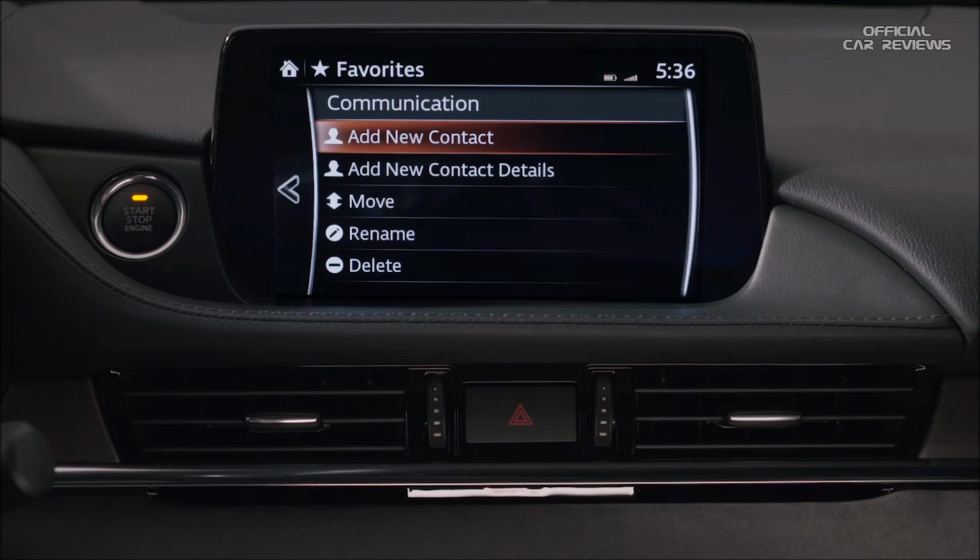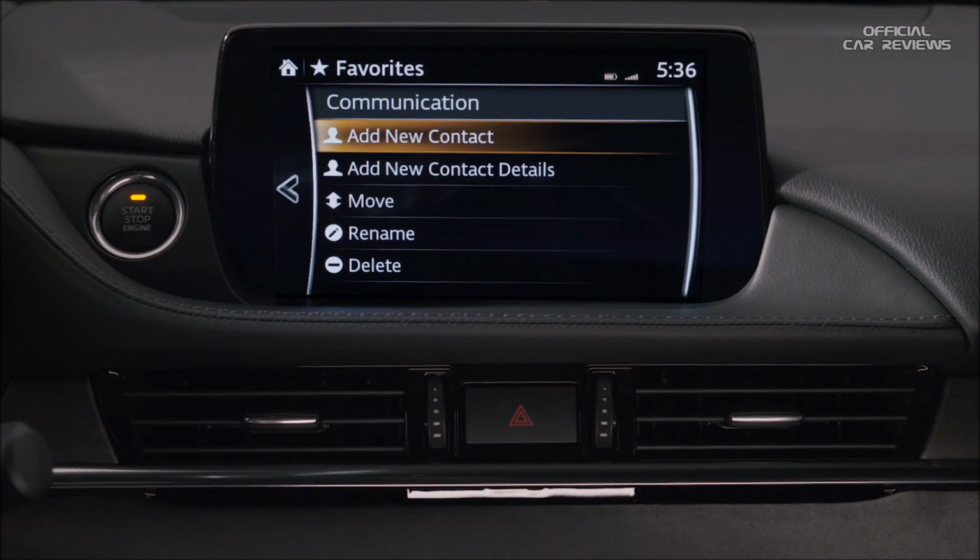Your Mazda also lets you add a contact address to your favorites list. Just select Name of Contact to be added.